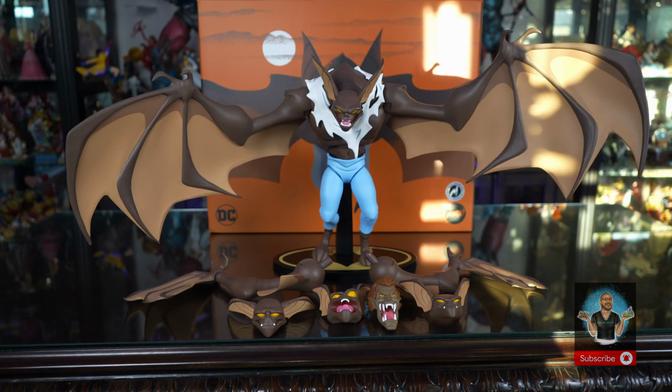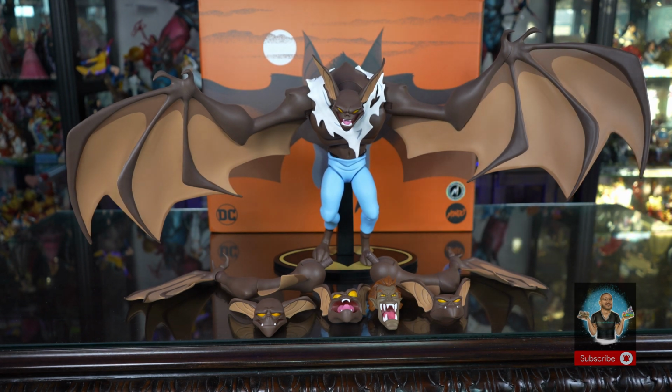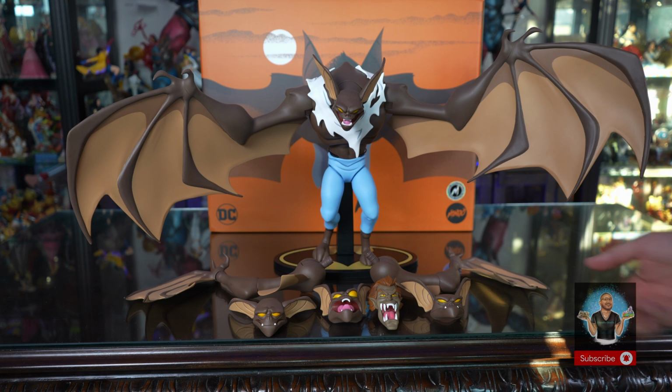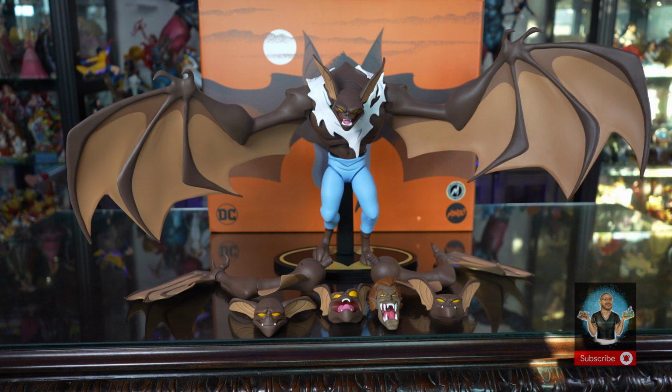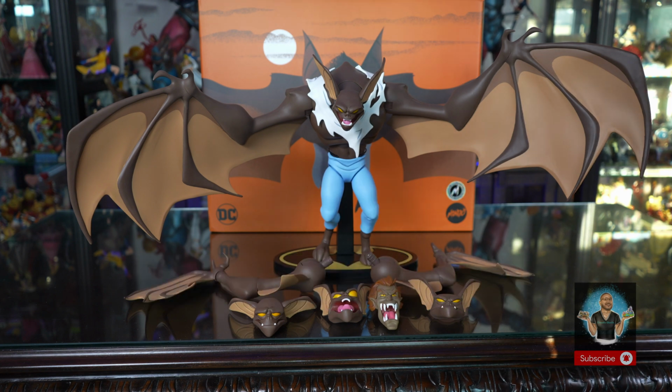All right, enchanters, here you have it. Wow, did I break a sweat? Here we have Man-Bat, and as you can see, he has his timed edition elongated wings. Honestly, I love it. I thought I loved these, but I really do love these. It is impressive. The scale is just redonkulous.